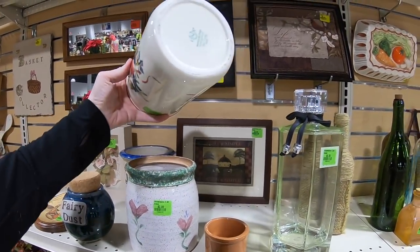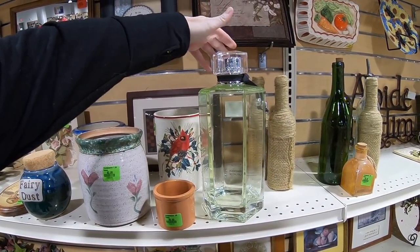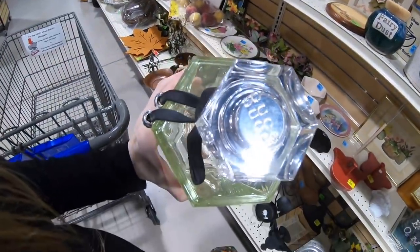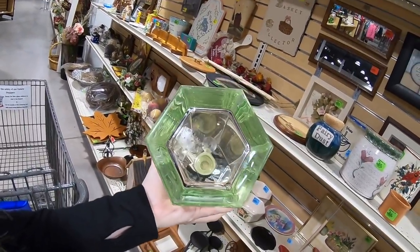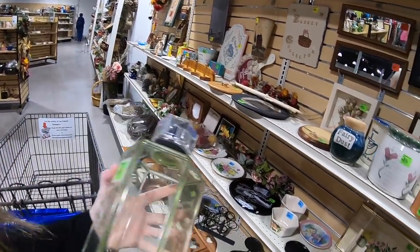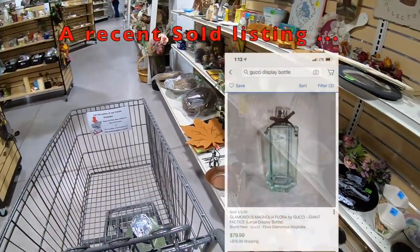We have a Lennox. Oh wow, that's really cool. It's like a faux perfume bottle. And it says Gucci. I wonder if that was like a store display. That's kind of interesting. Could like decorate with that. I'm gonna put that in my cart and think about it and maybe look it up.